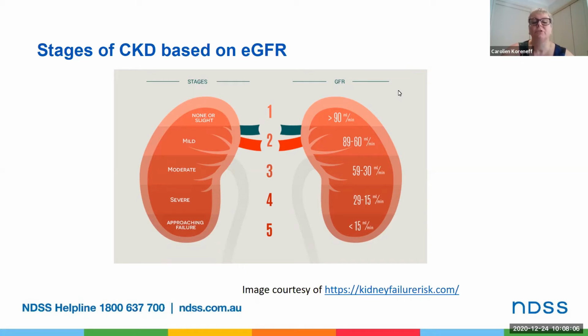If your CKD reaches an advanced stage, so stages 4 or 5, or an eGFR below 30, your family doctor will refer you to a kidney doctor called a nephrologist. Along with a team of other healthcare professionals, they will provide you with specialist kidney care to help you further manage these risks.